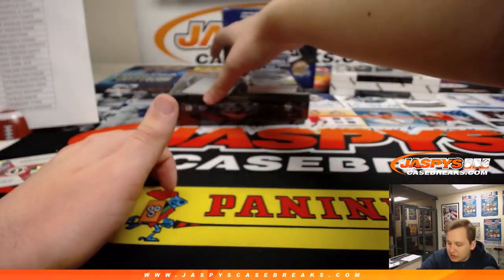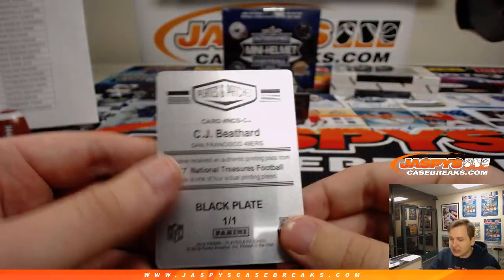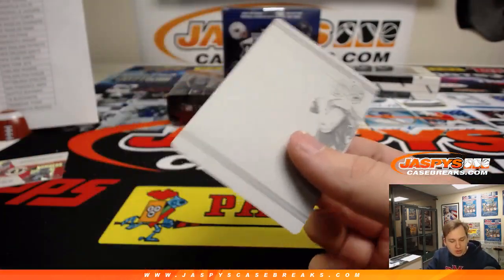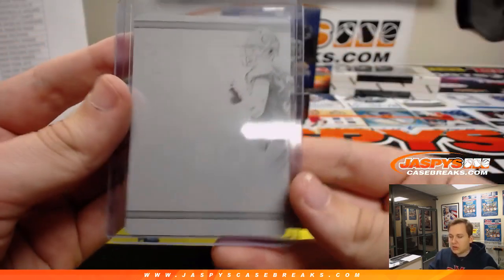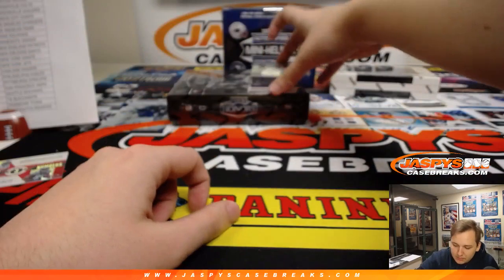Let's do the plate first. Why not? Looks like it is a 49ers helmet there. It is CJ Beathard from 2017 National Treasures, 101 printing plate. San Francisco 49ers going out to Thomas R. Gets the former Hawkeye CJ Beathard.